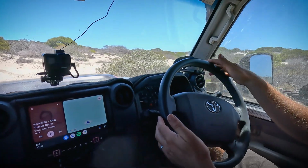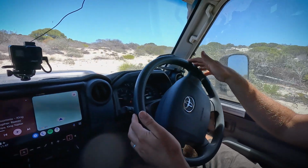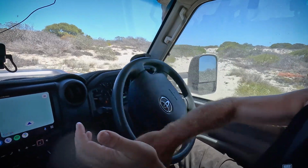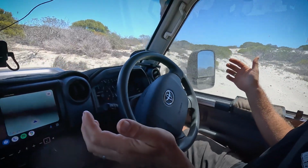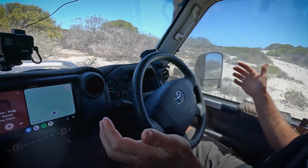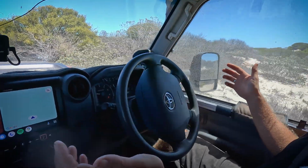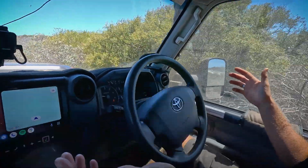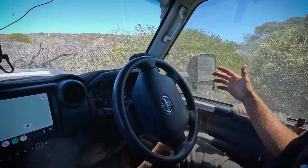Who needs a Tesla when you've got the old 76 series? Self-driving car. All you need is a wombat hole. That drives for you. Look at that, eh? Got it all under control. How cool is that? That's so cool.